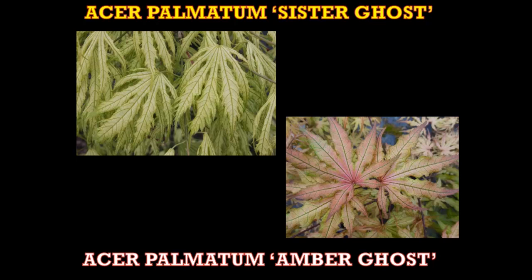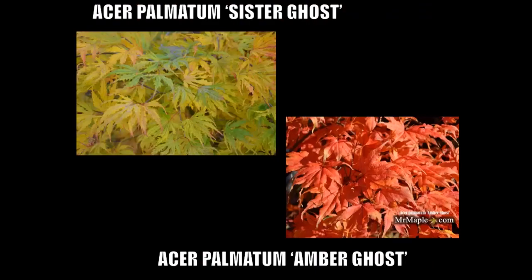Talon's been a really good friend to us. He sends us IPPS proceedings, rare transcripts on maples from Japan, handwritten books in Japanese with drawings of each of the Japanese maples and fall colors. He also lets us use some of those photos like you see here. But the next two are some of our photos. Same trees: Sister Ghost, yellow, bright, bright orange.